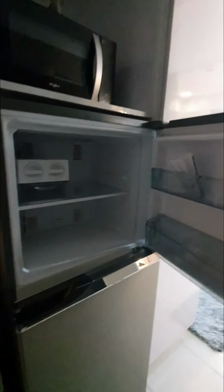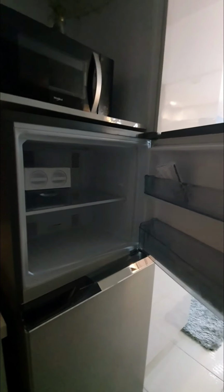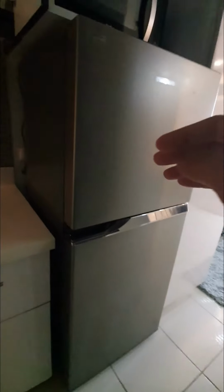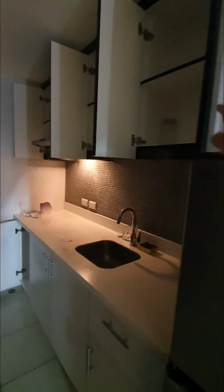Then we also have here a microwave and a refrigerator. It's a full size, around 4.5 feet. So that's your kitchen. Again, from here, let's close the cabinets.